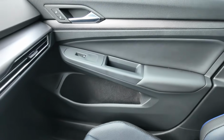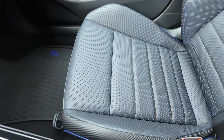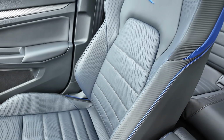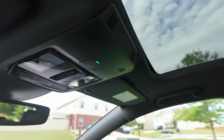And then on the door panel, once again, just more of this plastic material, soft touch design. And then I like these leather style seats with the perforations throughout it and kind of a carbon fiber vinyl throughout the side with blue piping. They're very comfortable, nice bolsters as well, not quite as aggressive as the Civic. Then we have a nice sunroof up above with all of your dome lights.